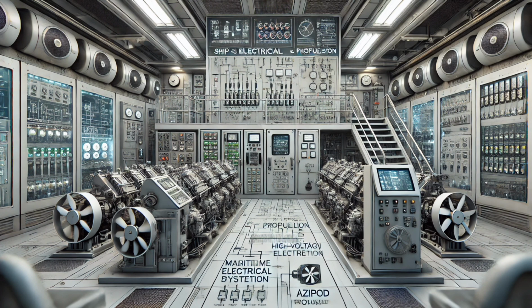And these HV generators, they're typically big, powerful machines producing a lot of electricity. You're looking at power ratings anywhere from 800 kVA to 3000 kVA or more, and generating voltages like 3,300 volts, 6,600 volts, or even 11,000 volts. And they have to be really reliable because the ship depends on them.